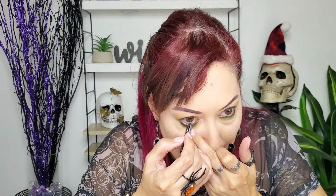Now I'm going to take a smudge brush like this one. This one's from Beaute, and I'm not going to add anything there. I'm just going to smudge this right here. I'm going to put some black eyeliner by NYX. I'm going to pop some mascara, and normally I would just leave it with just mascara, but for the sake of the video I'm going to pop in some lashes too, so I'll be right back.